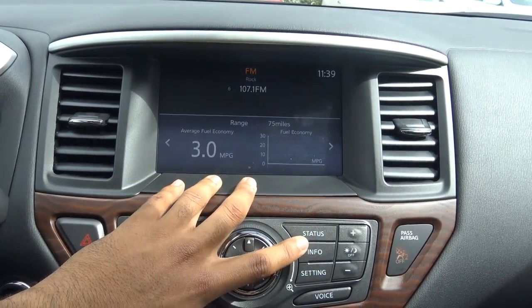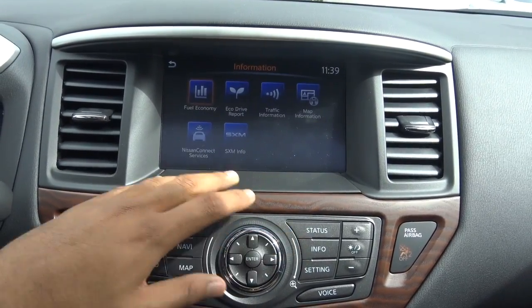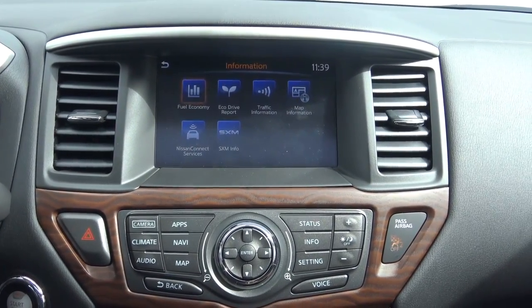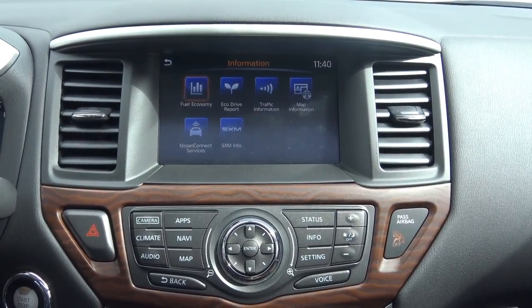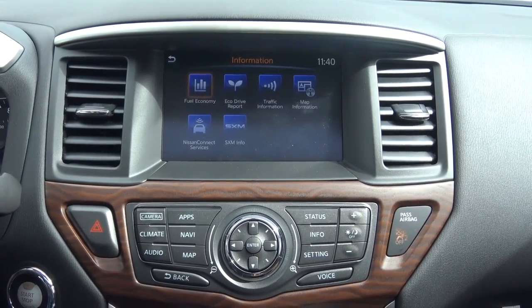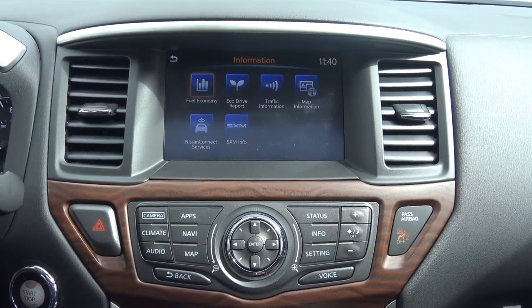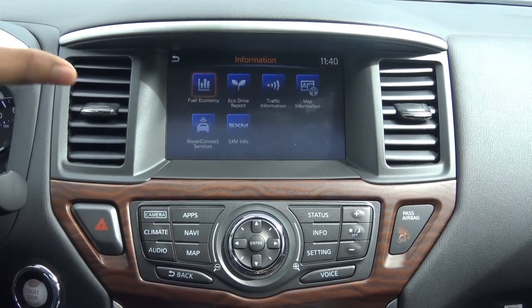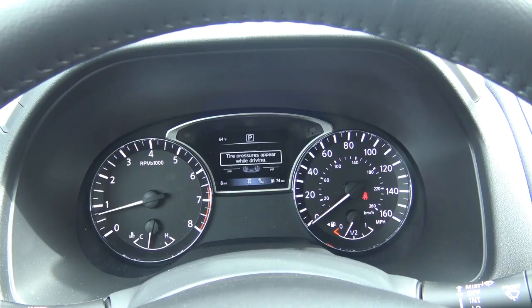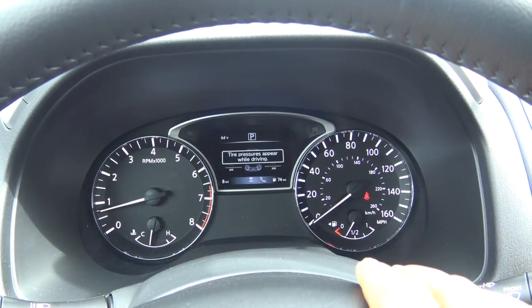But overall, this infotainment system and head unit is okay. Like I said, the navigation is a little on the older side, but the responsiveness is good. It's pretty user friendly, but it's not their newest head unit available. It's not the head unit that you'll find in, like, the Nissan Maxima, which is what they really should put inside of here.